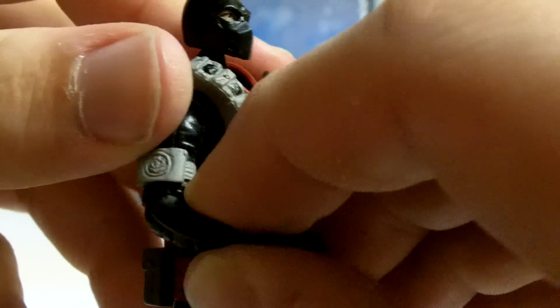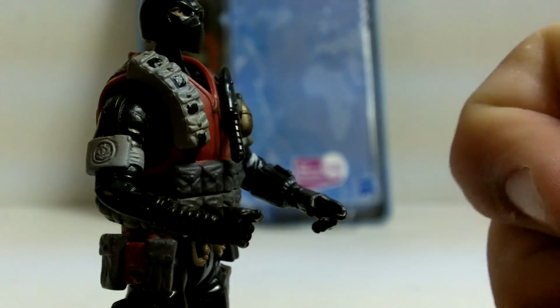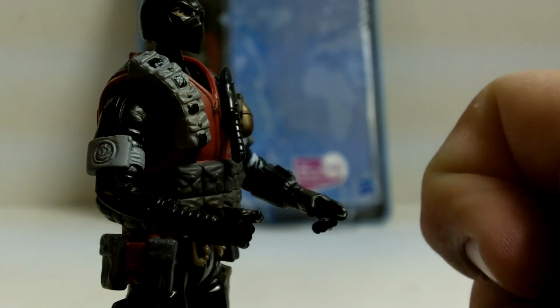He looks really cool. Definitely one of my favorites in the line, but really they all are. The only one I really didn't care for that much is Snake Eyes. He was kind of disappointing.